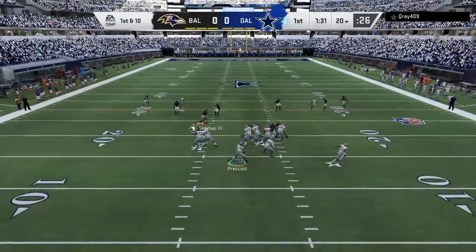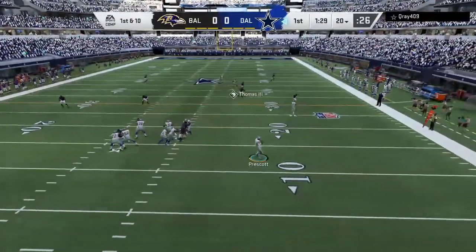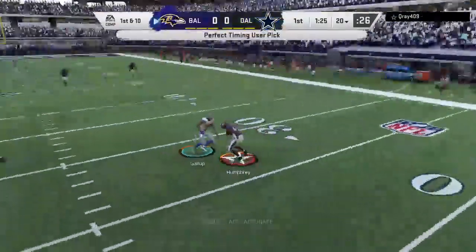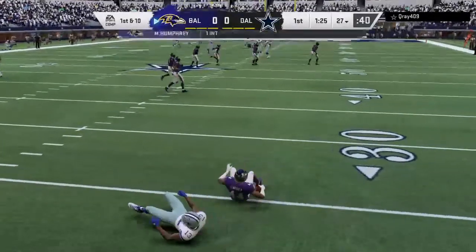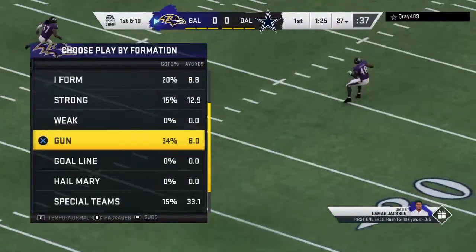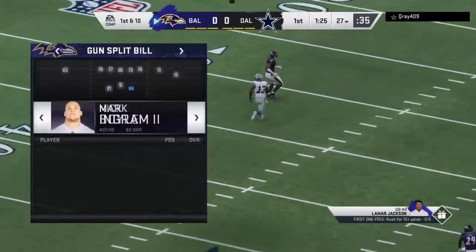Following the interception, here's Prescott, eluding the pressure right. Gonna take a shot for Gallup. He rifles one that's intercepted. Picked off by Marlon Humphrey. And they're going to set up shop at the 27-yard line.